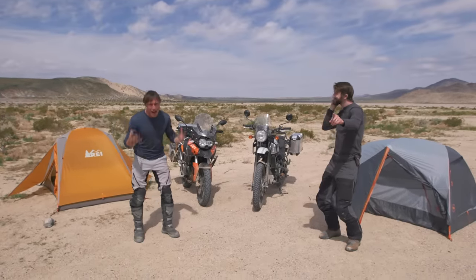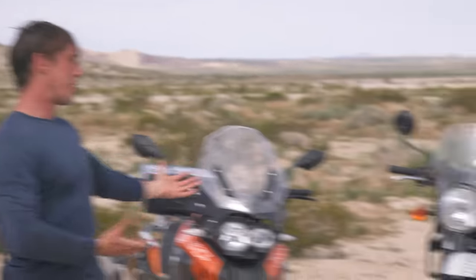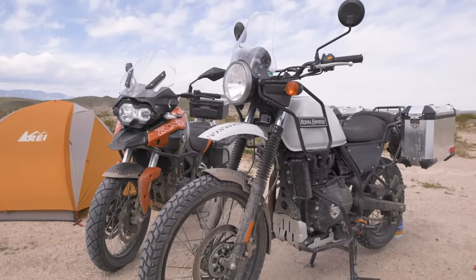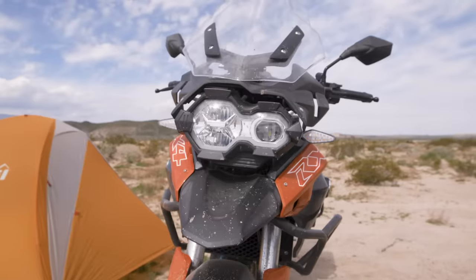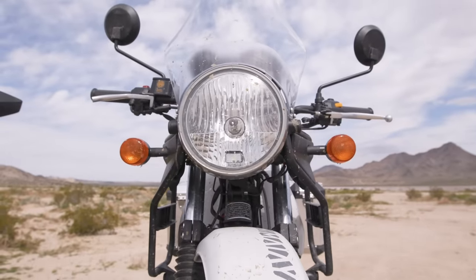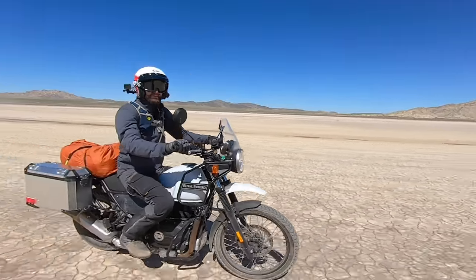I would, however, buy the Royal Enfield. Yes, it is dog slow, but it is a more functional machine, and it is so handsome. I mean, look at it. It's so good looking, right? It might have brakes and a transmission and a headlight from 40 or 50 years ago. It does, yeah. But it's a nice machine.